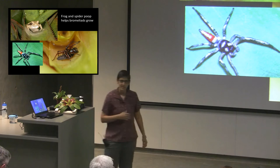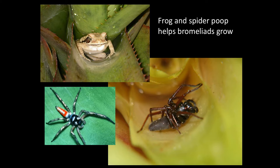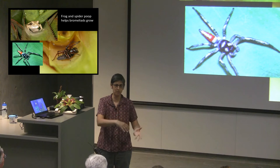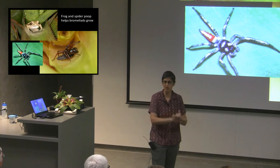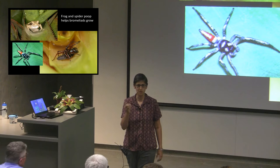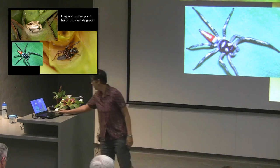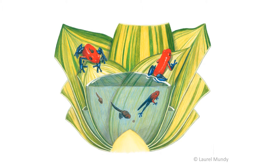Some other cool terrestrial animals that live in bromeliads are frogs and spiders. Here, the big story is poop, yet again. These animals eat terrestrial insects, they poop in the bromeliad, and dead carcasses fall in the bromeliad. Lots of nitrogen going to the bromeliad. Well, my colleagues have fed fruit flies that they've labeled with stable isotopes, a chemical marker. You can see that chemical marker go into the bromeliad and into the bromeliad leaves, so we know that these animals are helping bromeliads grow. One of the coolest stories is the strawberry poison dart frogs. We actually had a whole way cool talk about this species.